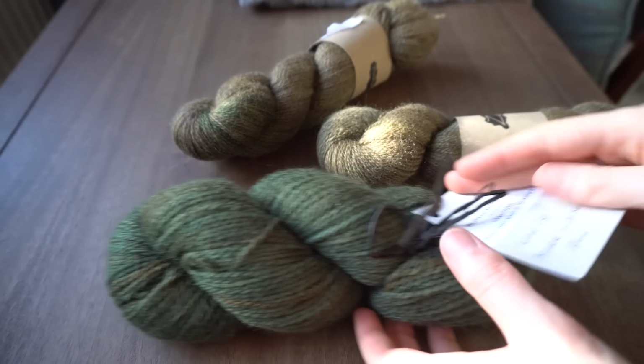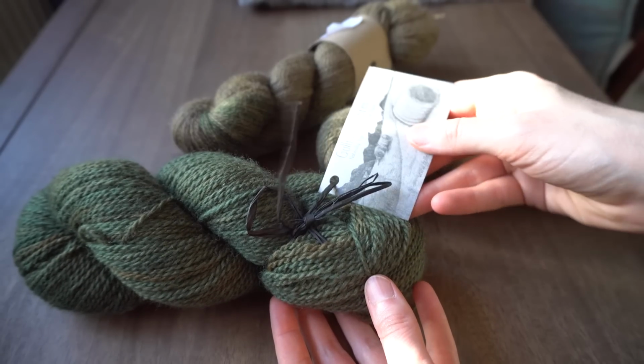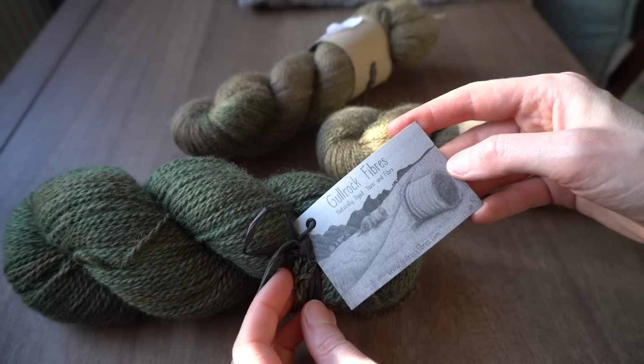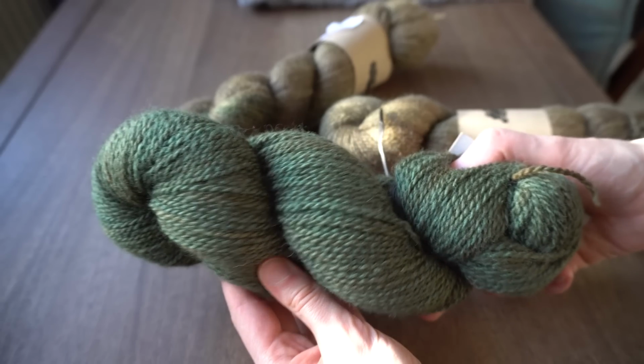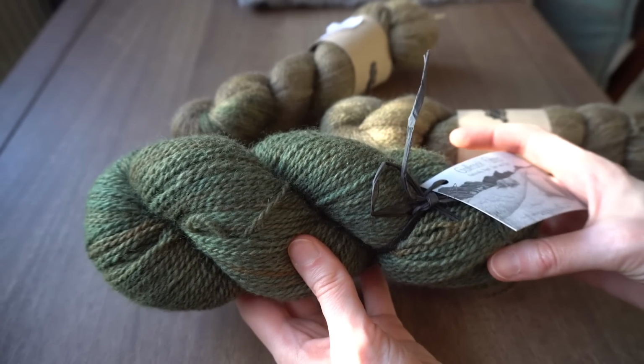And as it happened, my friend Sinead of Gullrock Fibres also had a yarn of the same blend on her stand, this beautiful tonal green colour. Now, Sinead uses all natural dyes, and just this colour is incredible. I know that greens are really difficult to come by with natural dyes, so this is something really special. There was just one skein of it.